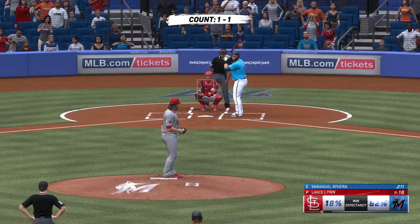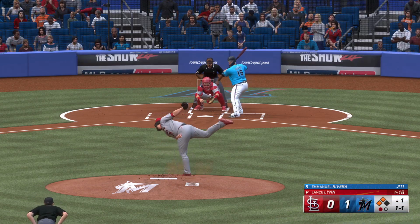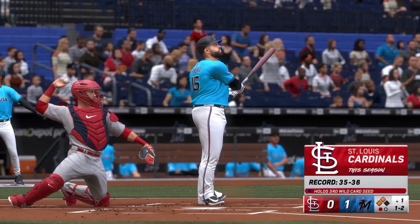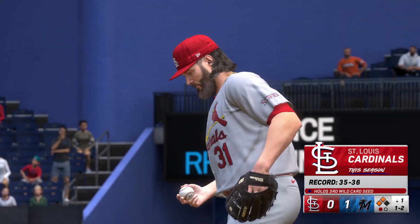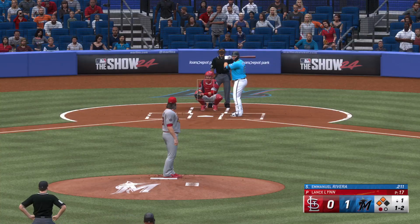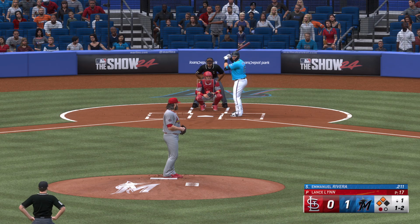So 2 in scoring position with 1 out. And now for the Marlins, Emmanuel Rivera. And a big swing and a miss. It's great to get on the board in the first frame of the ball game, but here's an opportunity for them to really open things up with a couple of runners on. Let's see if they can cash in.